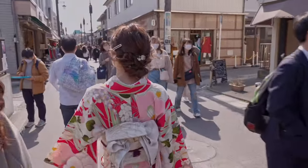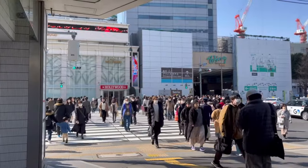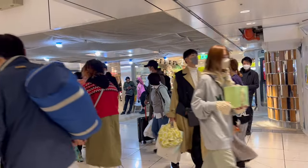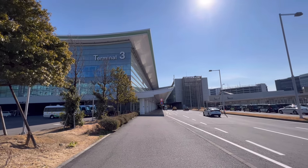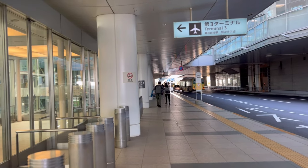Japan reopened its border last year after the pandemic. There are lots of foreign travelers coming back to Tokyo. If you are landing in Tokyo, you will arrive at Narita Airport or Haneda Airport. Narita is a little far from city center. On the other hand, Haneda has good access to transportation.